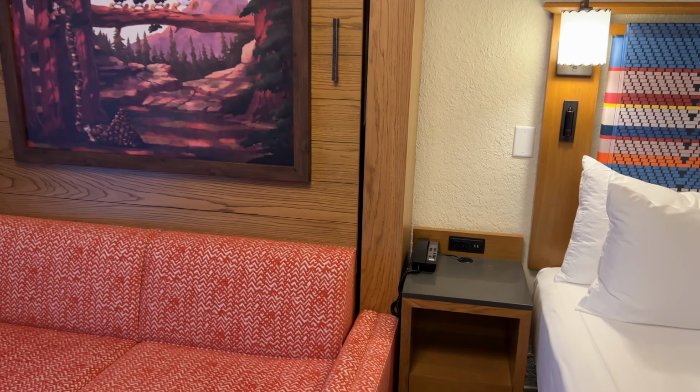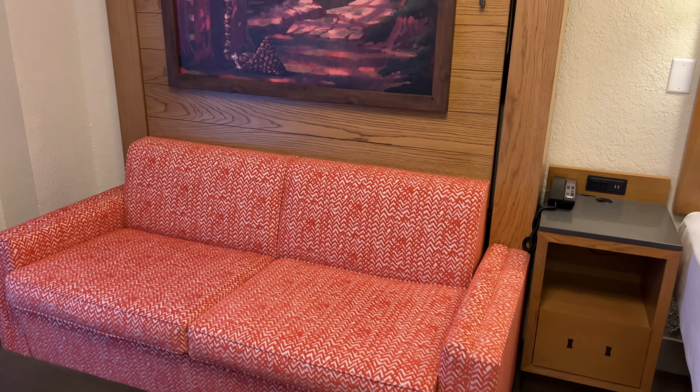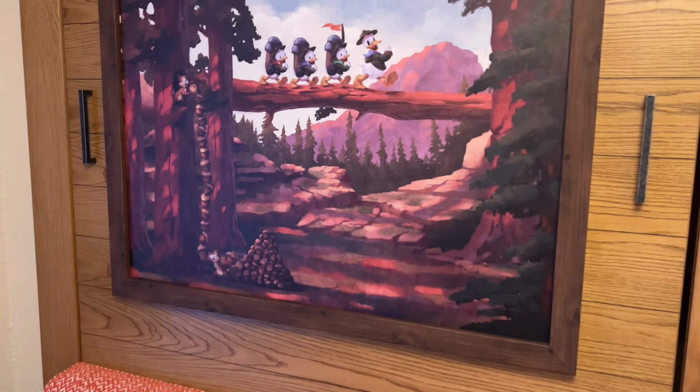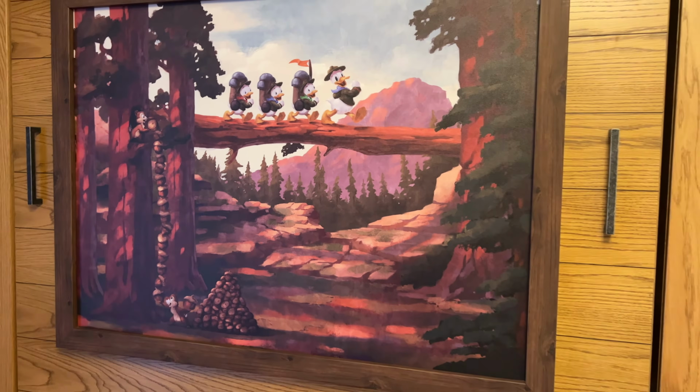Now, next to our nightstand, we have our Murphy bed. You can see there's the couch there with the artwork up above it. We've got Donald, Huey, Dewey, and Louie, and then Chip and Dale all in that really fun piece of artwork. I think that's my favorite one here in this room.